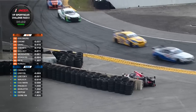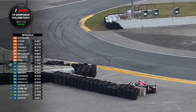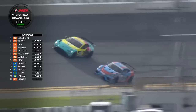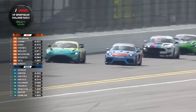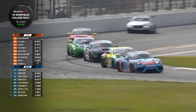And Neal with a problem. Yeah, Scott Neal going backwards there at turn 6. So another car in the wall there. It certainly takes a couple of laps at speed to get the optimal pressures and temperatures into the tires. But meanwhile, Moise Uretsky has got a great run in the Aston Martin around the outside of Sebastian Carrazzo. They're going to be heading absolutely wheel to wheel towards the Le Mans chicane. A test of wheels and braking down into the Le Mans chicane.